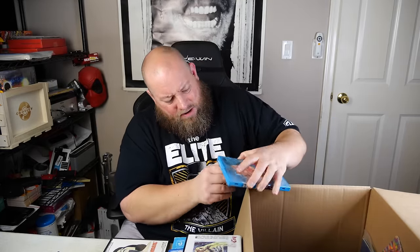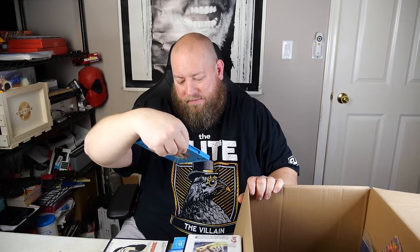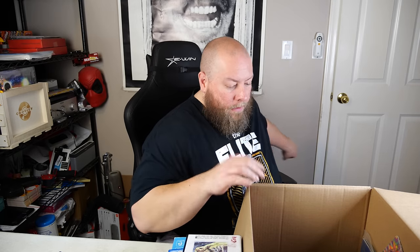DVD is in there. Let's see, man, this case is destroyed. What is wrong here? Oh, man, it's taped. I don't know what happened to this. Okay, this is the Wii U, The Wonderful 101. It's like it got wet or something, and I don't know if I'm even going to sell this thing. Another DVD. Oh, nothing in it. Blank. Person kept the DVD. So it happens.